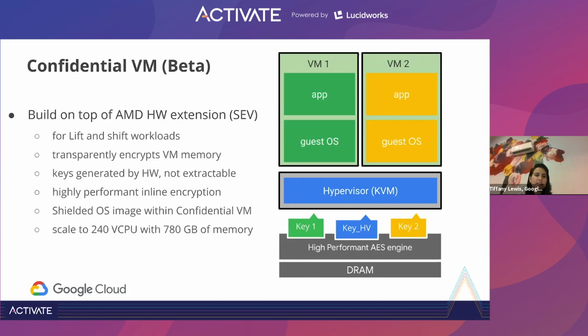But essentially, this allows highly performant inline encryption. And one of the key differentiators for Google when it comes to confidential VMs, right, is it's going to be an easy and seamless process where you essentially check a box if you want to have confidential VMs. This ensures that even the hardware that the VM's running on has no insight into what the VM is doing whatsoever. And it also scales beautifully, so you don't have to refactor your application or have any type of arbitrary limits when it comes to the VMs themselves.